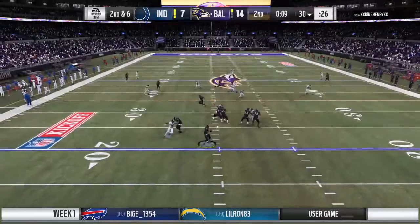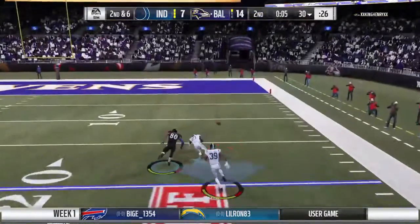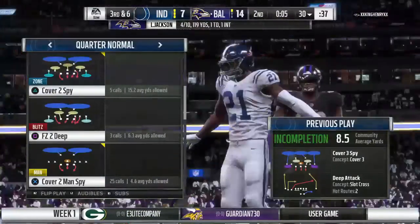Now Jackson on 2nd down. He's going to look deep down the field. And that is incomplete, stopping the clock with 5 seconds to go.